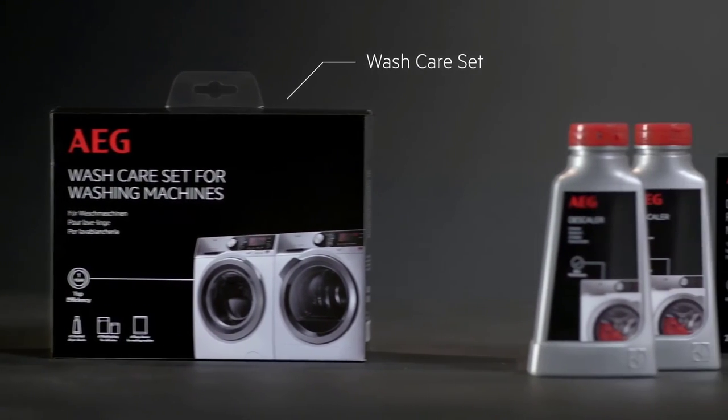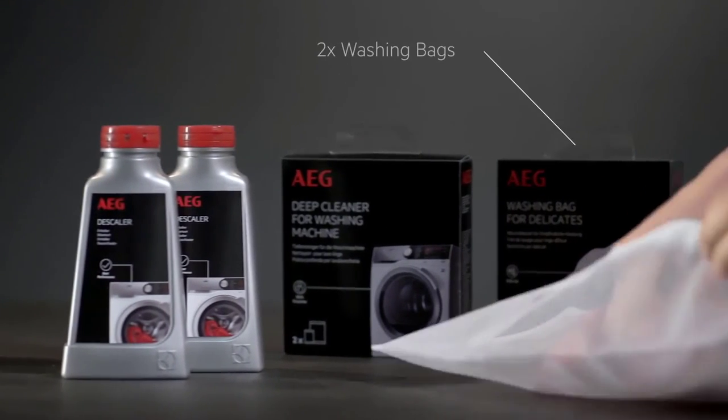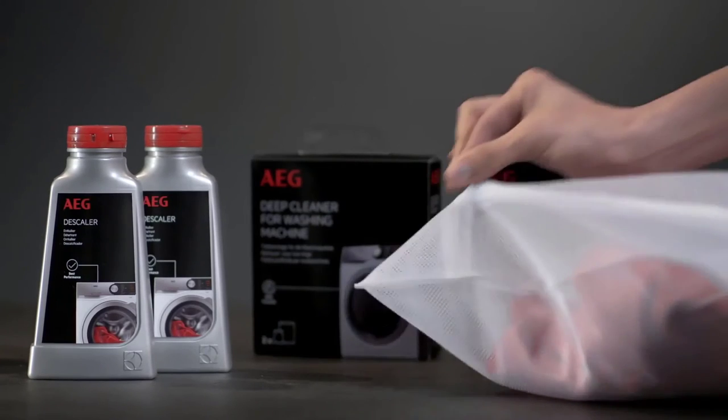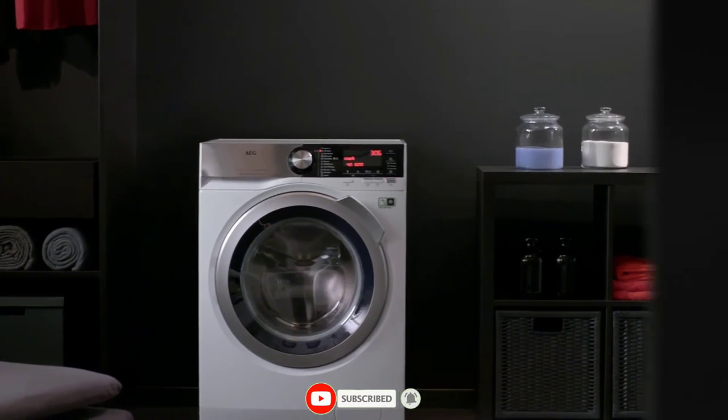The washing machine care set contains two descalers, a deep cleaner, and two washing bags to extend the appliance's life and keep it working like new. Powerfully gentle, for deeper fiber cleaning and softer results, the AEG 8000 series washing machines.